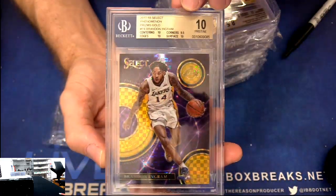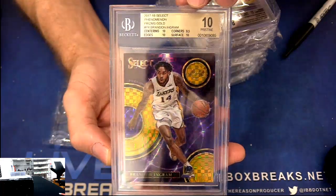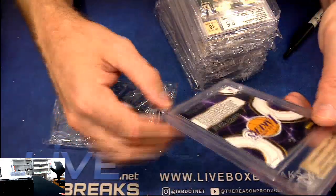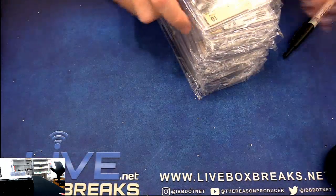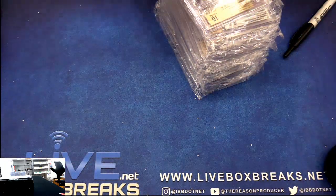We had to 9.5 the corners, didn't it? Didn't want to give us the black label, did it? That's a beauty though.